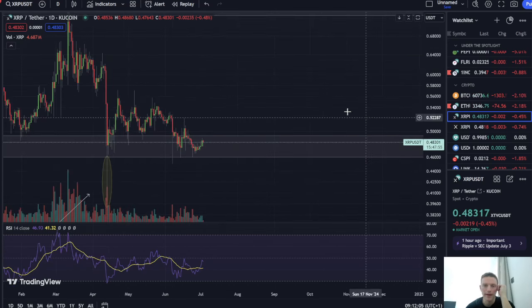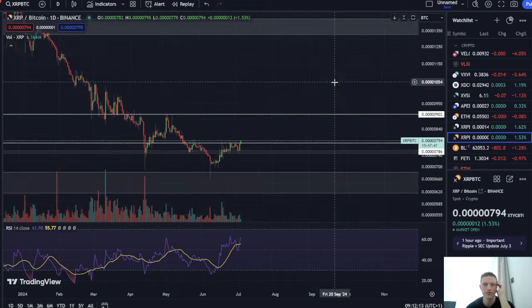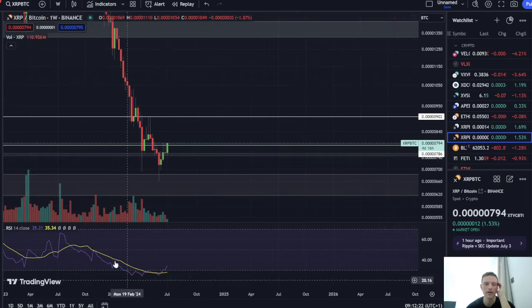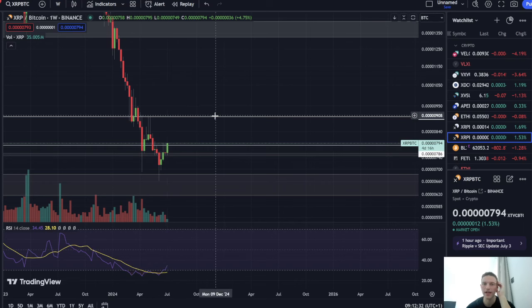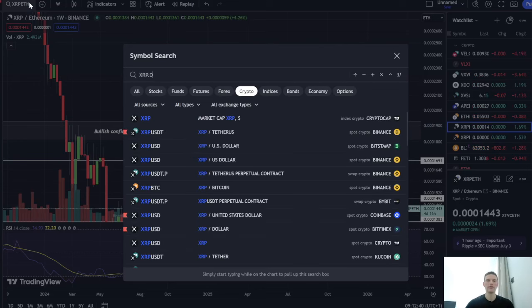But yeah, XRP against the dollar, so against Bitcoin and Ethereum, interesting price action, guys. Look at this RSI coming in from the oversold area, coming back up. Momentum could be swinging here. Bullish divergence: higher low on the RSI, lower low in price action. As we close above this white line here, we're attacking the second white line. Ethereum looking similar. Let's have one quick look at XRP dominance, and then we're going to finish this video, guys.